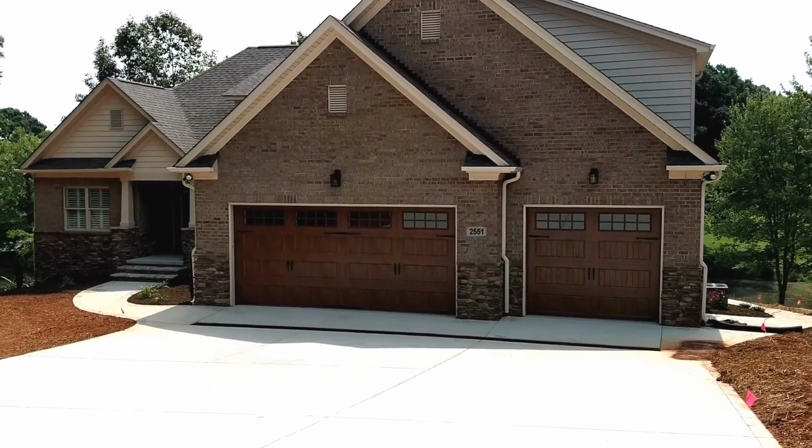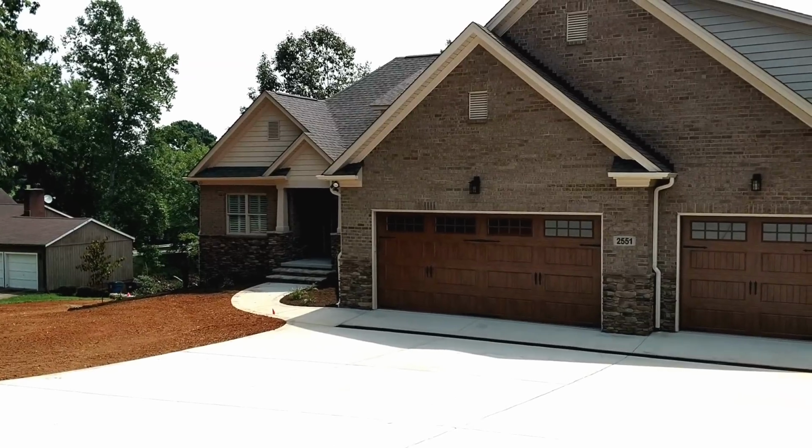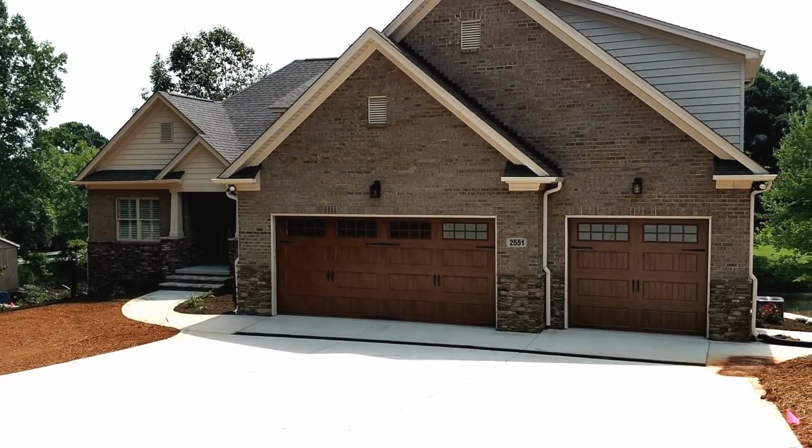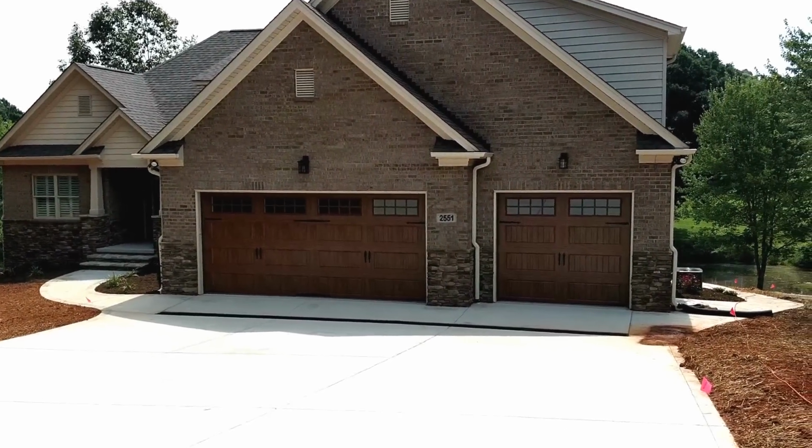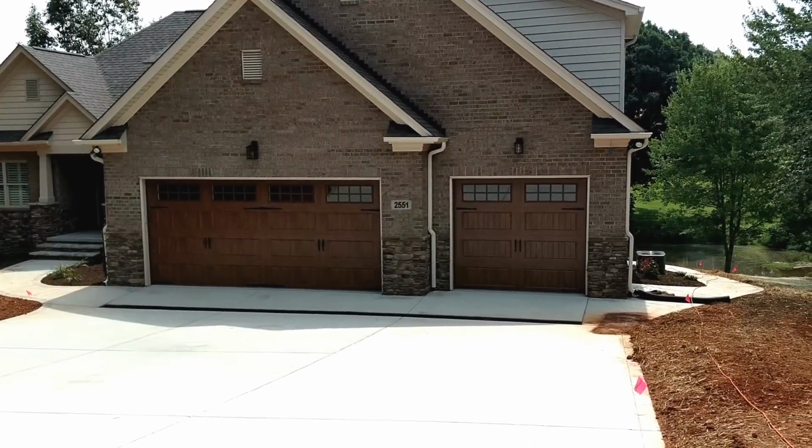Really proud of this home. Really like the way it came out. Our customers did an awesome job picking out the colors and the styles, along with our awesome designer from Lake Norman Granite, Kim Sarus. Anyway, let's start pointing out features here.